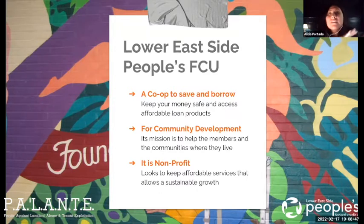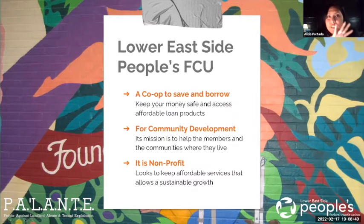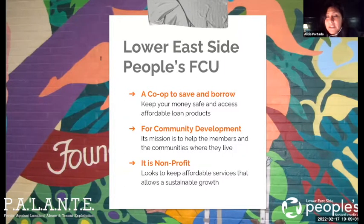Let me try to make it brief. The main difference between credit unions, or my credit union, and other banks is that we are cooperative. Pretty much everybody who belongs to the credit union is a member, and only members can access services: accounts, checking accounts, loans. You can borrow from it.